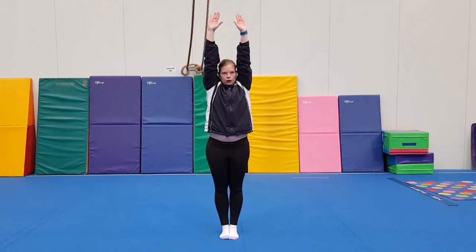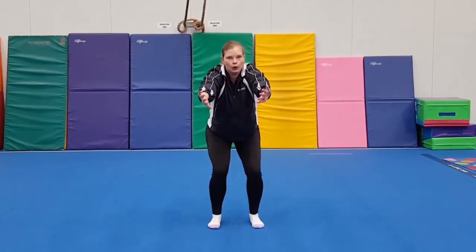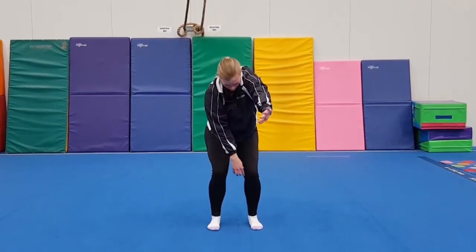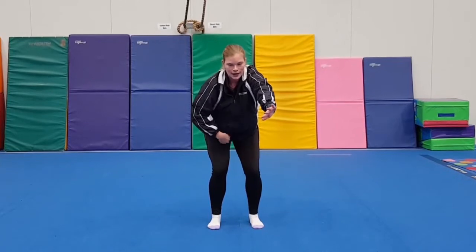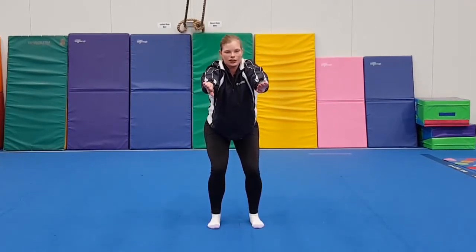So we're gonna go 3, 2, 1, big jump into our motorbike. So when we do our motorbike, toes are facing forward. We've got our bent knees, and our bum back, arms straight, chest up. Good, so let's try that again.